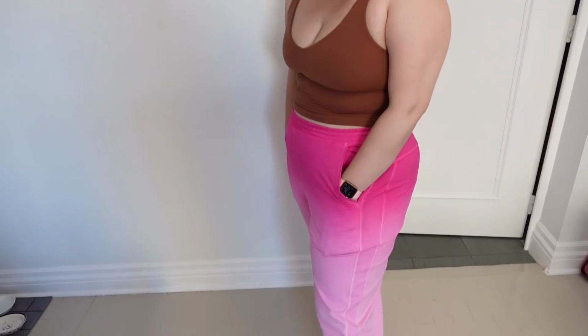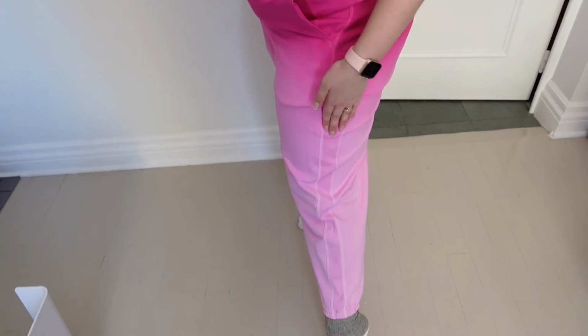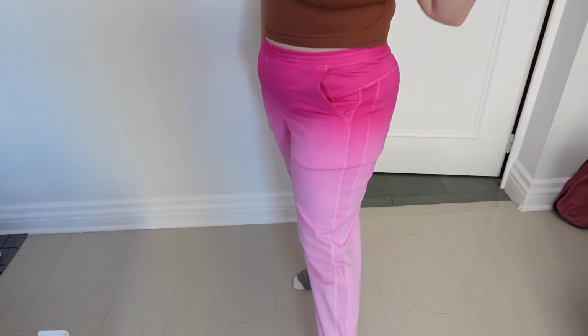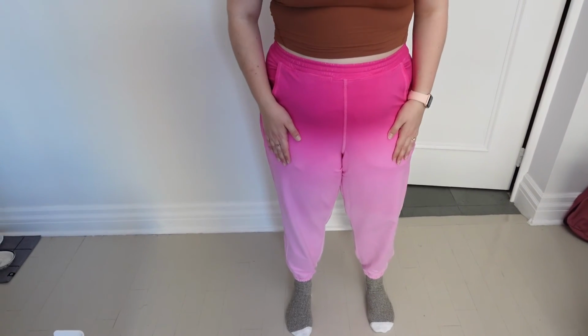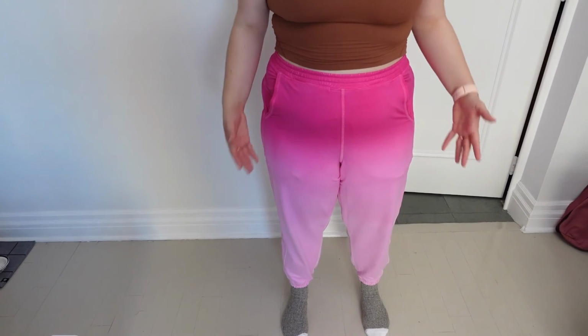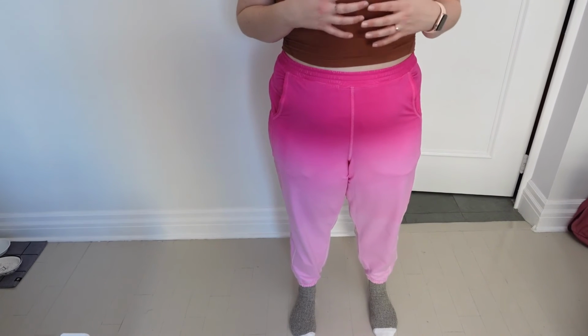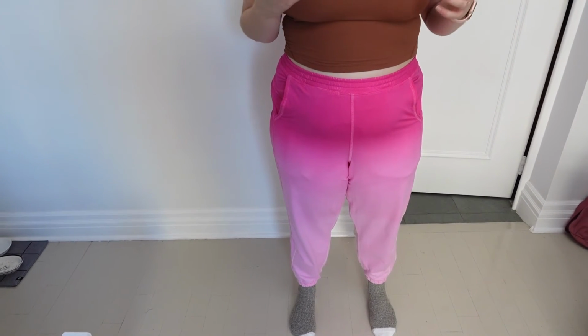As you can see, the tag has already been removed. Let's take a peek. It's got these two seams down the side with a bit of a ribbed texture, which I think is just fun. The fabric is French terry cotton, which is super soft, and it's very stretchy, very comfortable. As I mentioned earlier, my criteria for finding the best joggers from Lululemon were to find a jogger that is very comfortable and durable enough to wear every day. I think these are going to be absolutely the perfect jogger for that.